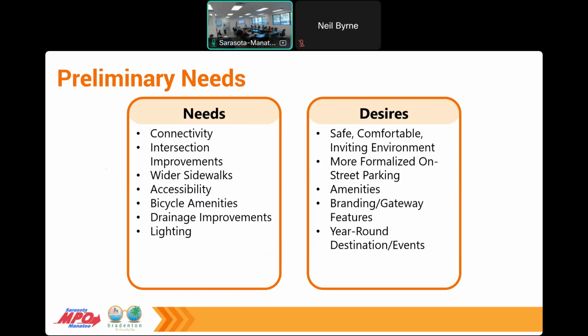Bicycle amenities or facilities. There are no dedicated or formal bike facilities within the study area. But there is a desire and a need to see some kind of supportive amenities for bicyclists within the area, especially near some of the businesses, and how can that be included? Drainage, lighting, those were mentioned, as well as sidewalk connectivity.